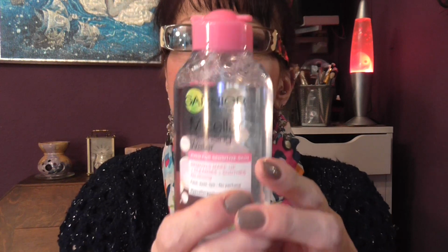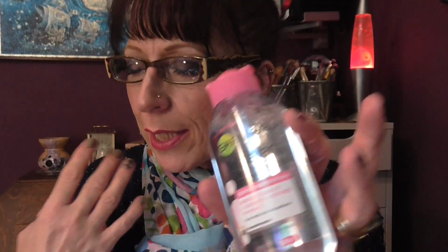It leaves your skin feeling really clean. It's nice to use it first thing in the morning when you haven't got makeup on your face, but you just want to get freshened up after you've been asleep, and that is really, really nice. So I bought that, and I can't remember if that was 99 pence or 1.99. I want to say 1.99, I think.